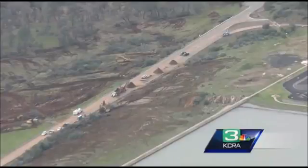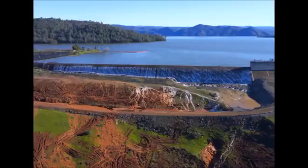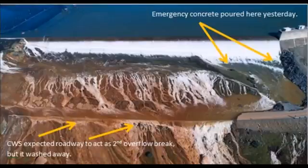Now, they definitely didn't count on the parking lot being inundated and overswept and becoming part of the emergency flow. Again, you look at the scale of this. That road, these are cars and 18-wheel trucks and dump trucks down there. They look like toys. And now the water starts to flow. Is it going to hold or not? Because suddenly now the parking lot's inundated and it's starting to flow over. The road broke away instantly, where they thought that was actually going to be part of the structural reinforcement that would help cause a second waterfall.